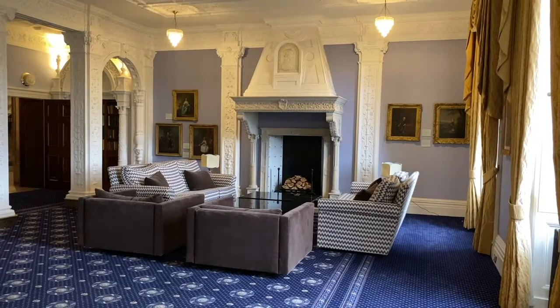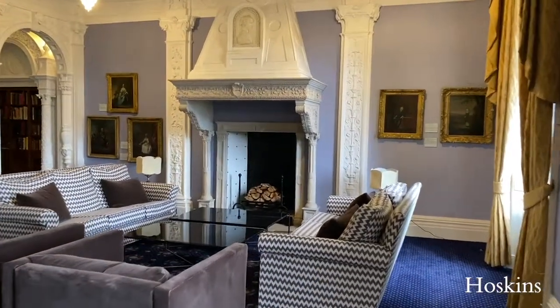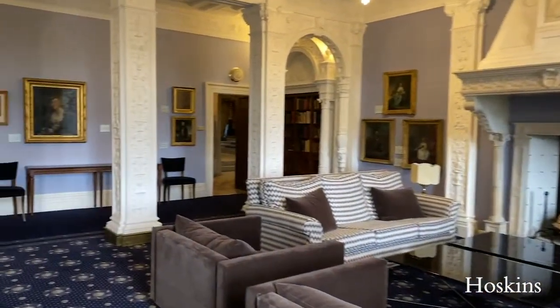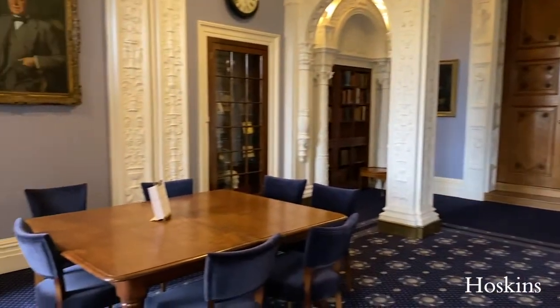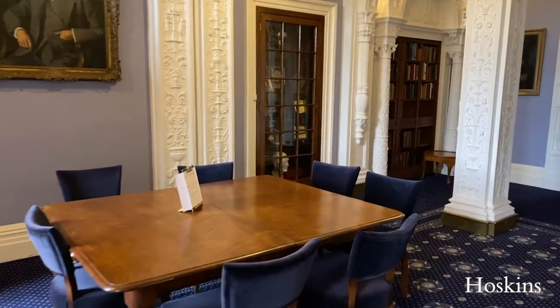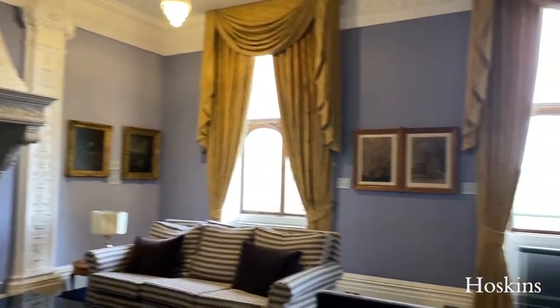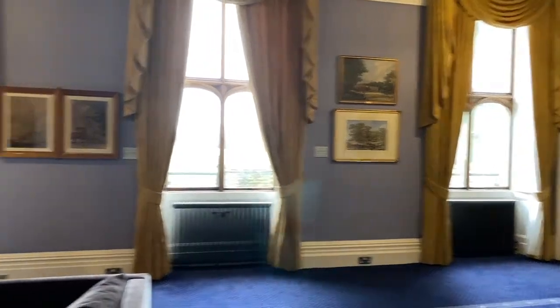This is Hoskins, it's another communal area, and it's got this lovely soft seating by the fireplace, this really lovely ornate plasterwork, and a little communal table there for anyone that wants to sit up and catch up on their emails. So lots of communal spaces at Ashridge. And again, gorgeous views out to the front of the house from this space.